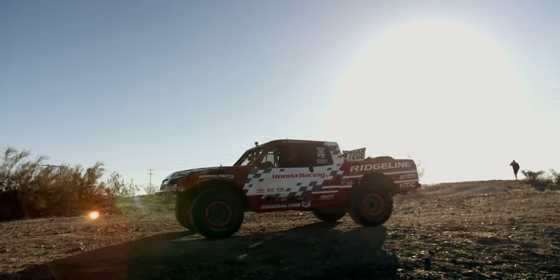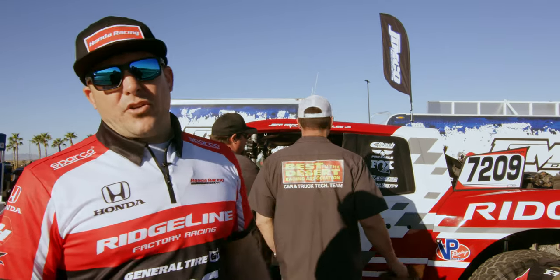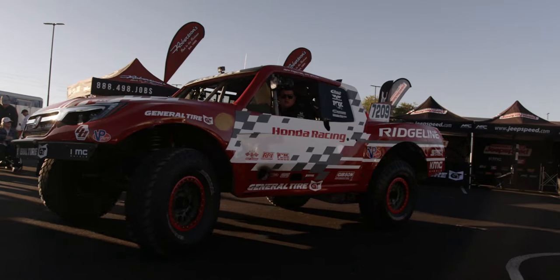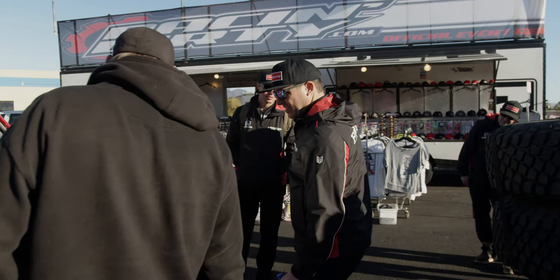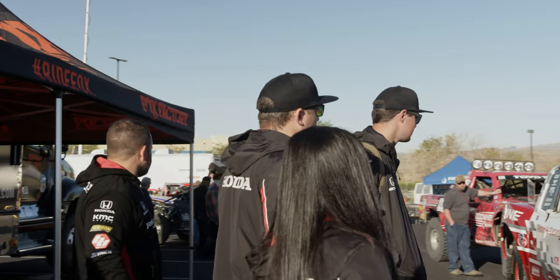Tech and contingency, basically it's an opportunity for the race inspectors to go over our truck, make sure that we meet all the safety requirements: roll cage, seats, belts, first aid kit, safety triangle, anything like that. So we're going through that right now and looking forward to race day.